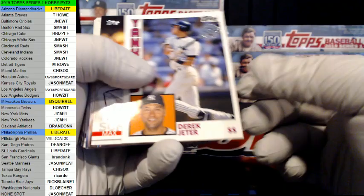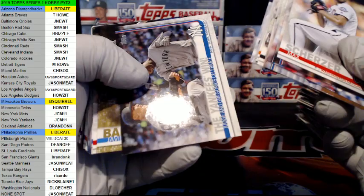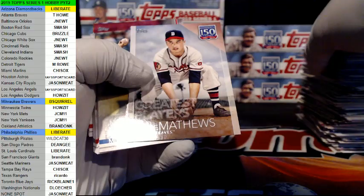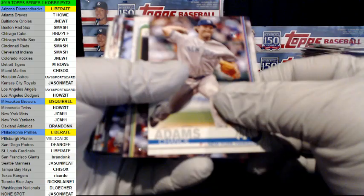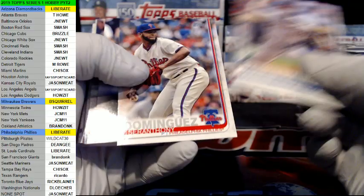Derek Jeter. Yeah, that should be fun. Javier Baez for the Cubs. 964 of 2019. Eddie Matthews. Juan Teran for the Braves. That guy.